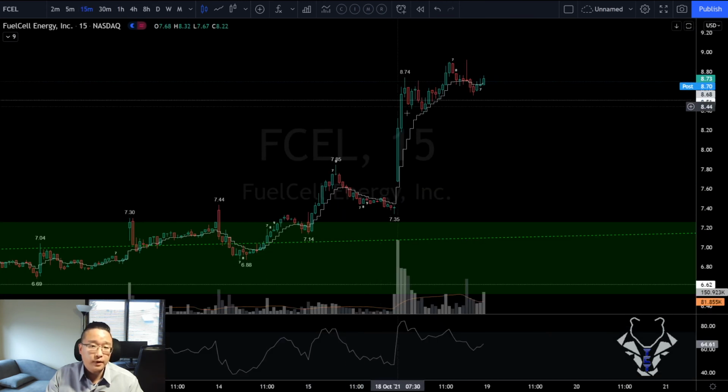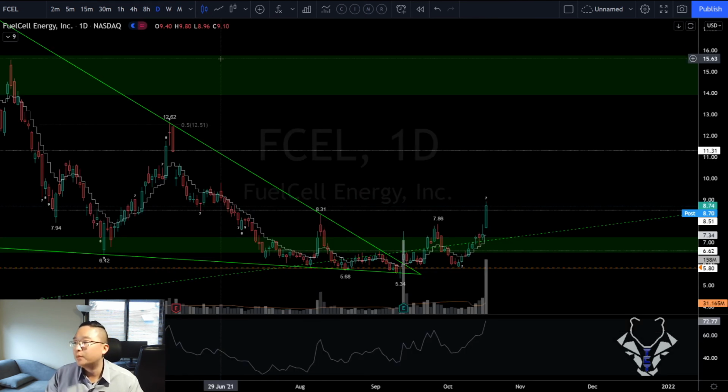Look at this bull flag confirmation. Slightly lost it, but no follow through. Getting bought up towards the end of the day again. FCEL is gonna remain on top. Watch. I don't have a position right now, just because the move was fairly crazy, fairly nice today.